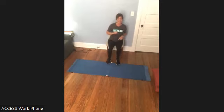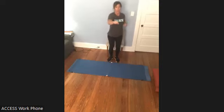I'm going to stay seated and do a punch, just jabbing. This is also a little rotation in the trunk. You can do this seated. You could also do this cardio standing. So whatever works best for you. The faster you go, the higher that heart rate's going to get. And we got 30 more seconds.